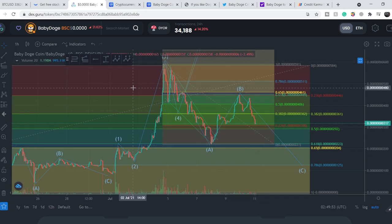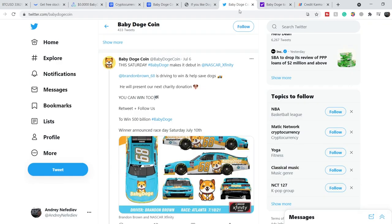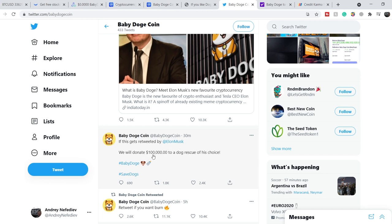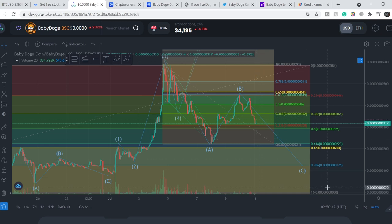And I have to say that for now, the major catalyst might be Elon Musk with his tweet, with his retweet and with the donation of $100,000. And if he will pay attention on this tweet, it will be a major catalyst. Otherwise, we will see lower prices.